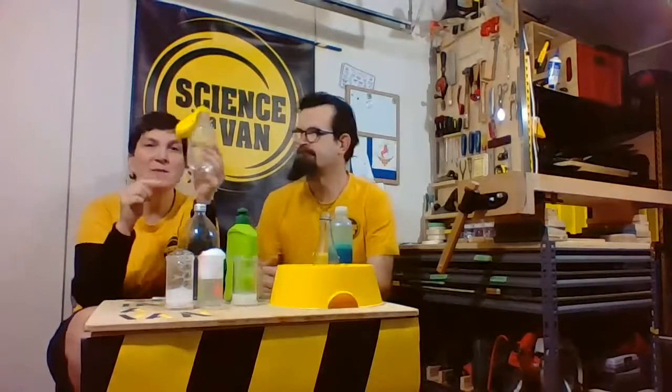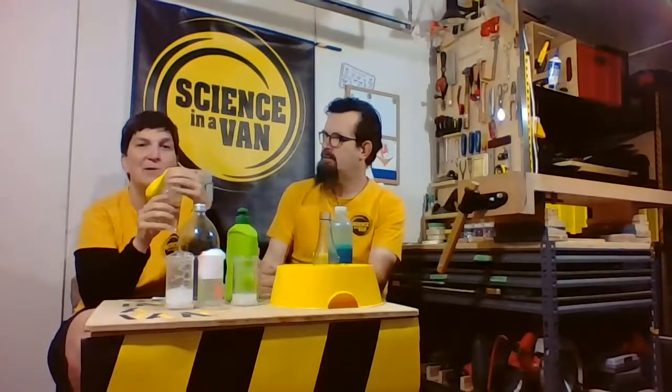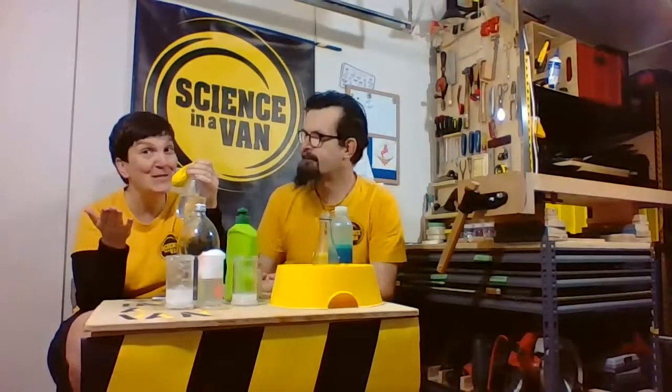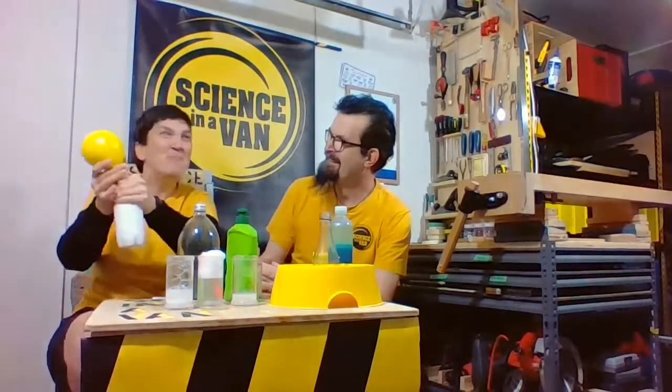So we do the same mixture again. This time we've got the vinegar in the bottle and the baking soda in the balloon. We're changing one variable, just the container. Everybody makes a prediction about what might happen. You can do that yourselves. We'll test it out and see what happens. I predict it's going to be fun.